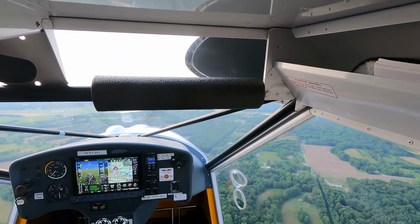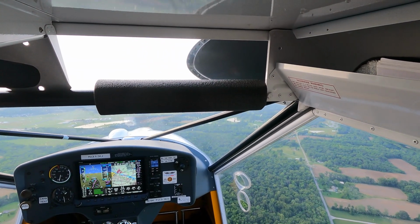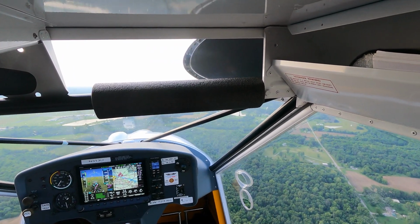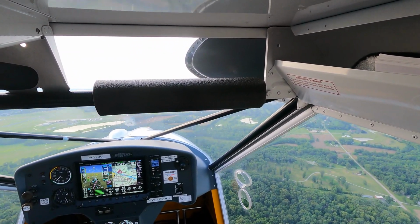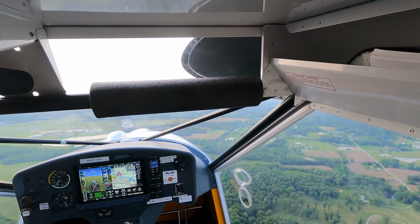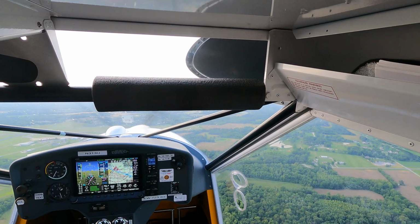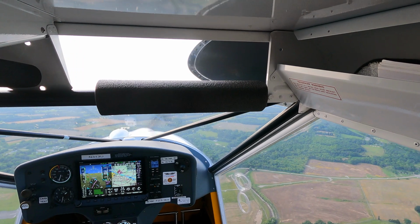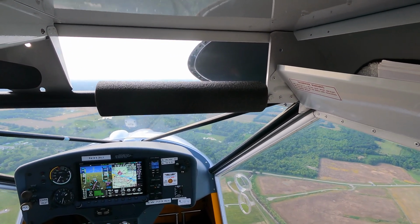Autopilot, disconnect. Mount Vernon traffic, Aeroprakt 313 uniform, left downwind runway 15, full stop, Mount Vernon. Mount Vernon traffic, Aeroprakt 313 uniform, left downwind midfield for runway 15, full stop, Mount Vernon.